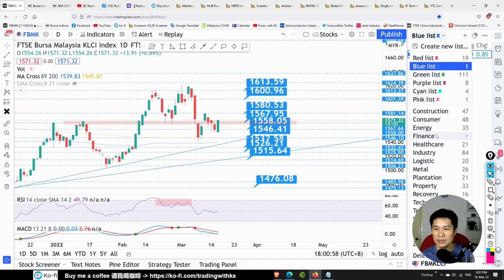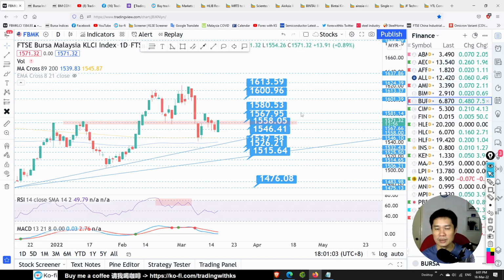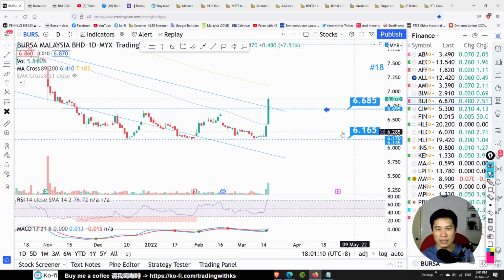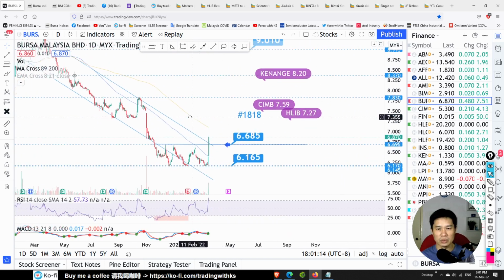I think BURSA, looking at today, I think it has a chance to rebound. BURSA has a chance to rebound. In the morning, I already talked about this. This one BURSA can try. Okay, can try, looks good. BURSA looks good.